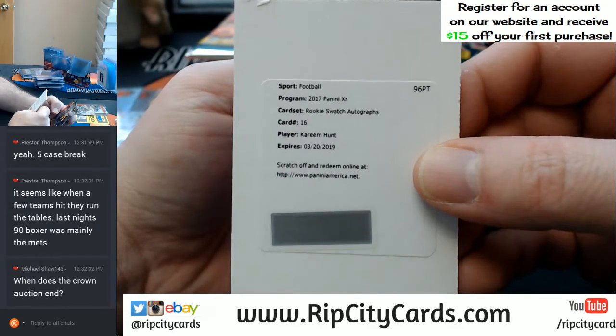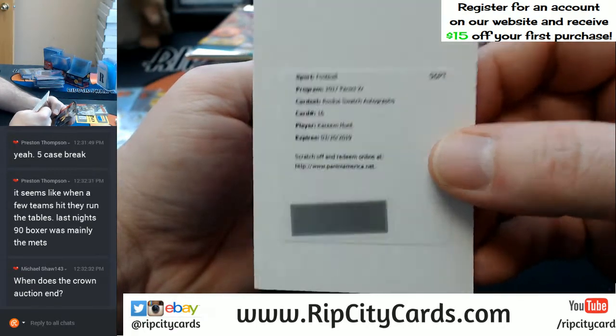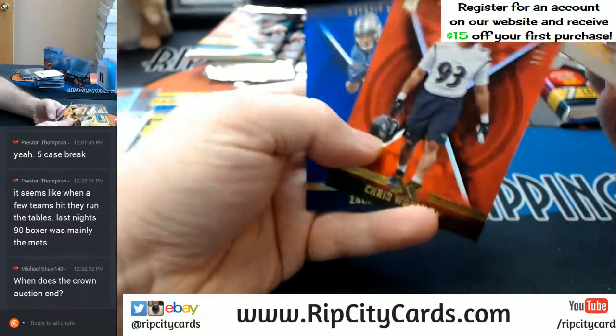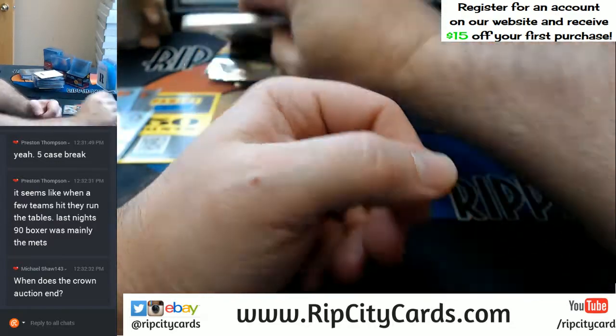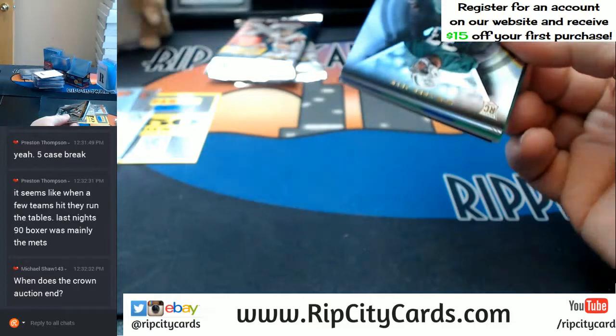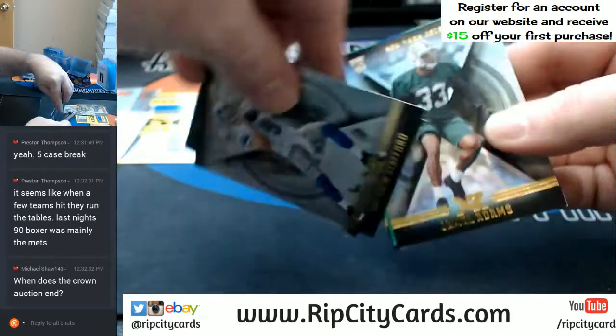That's a good card. I almost thought his stuff was live in this, but I guess I am mistaken. Juju to 99, Wormley to 299, and Zinner to 199. Come on, let's get it on it.